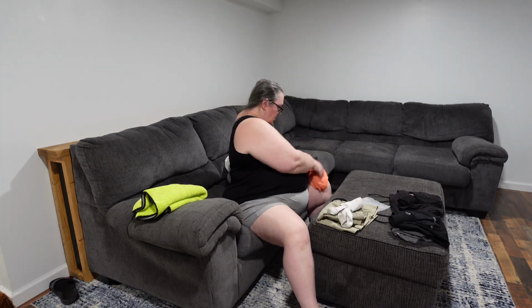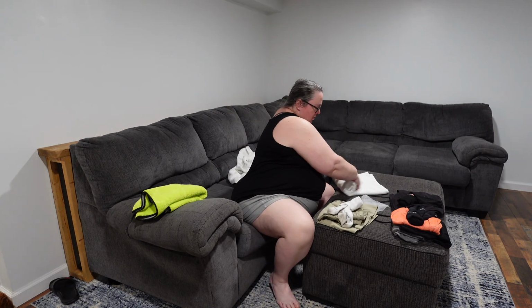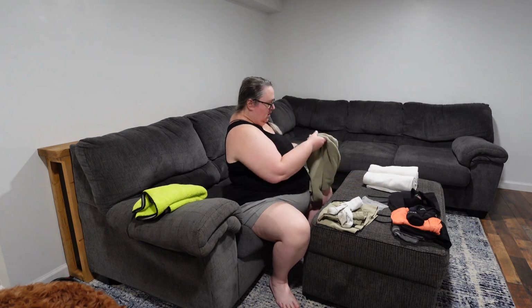Alright, these were the odds and ends I was telling you about that I had in my jar that I just needed folded. They're boy clothes, and I find that if I leave them, they get lost, so I usually do just fold these and then call them down to pick them up so they can put them away.